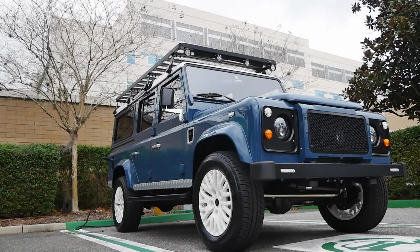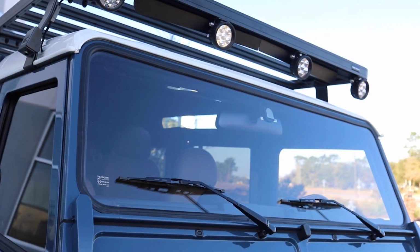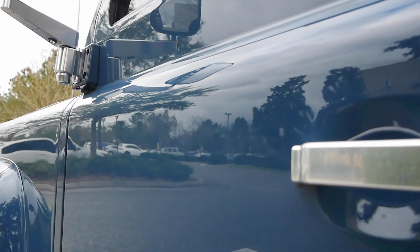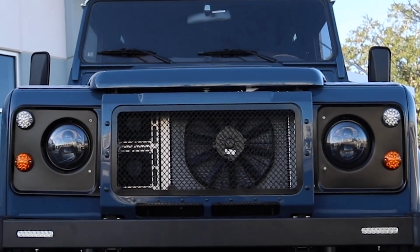This 110 features a Front Runner roof rack, 4 LED spotlights up front and 2 at the rear. We also have billet door furniture and a mesh front grille.